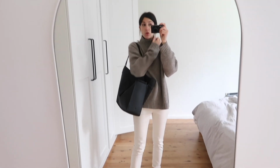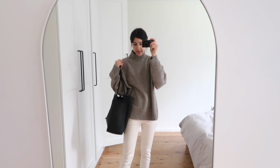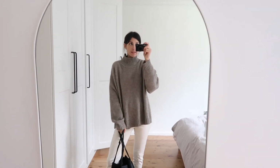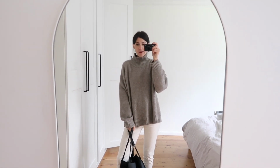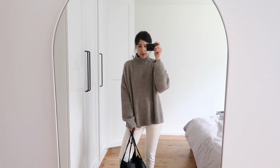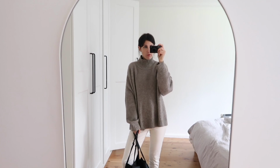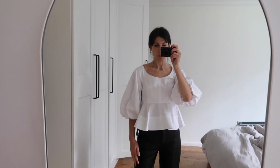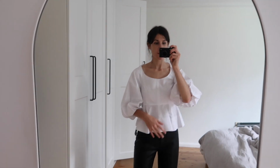I did actually think I would show you a couple of things which arrived today that I purchased from the Net-a-Porter sale. They're both two pieces I've wanted for a while, and one of them has worked out, one hasn't. So I thought I'd quickly pop them on and talk you through them. Just coming back with the two sale purchases that I mentioned. So we'll start with the top, which is going to be the item that I'm keeping.